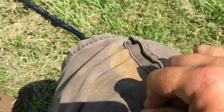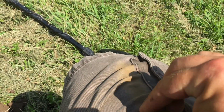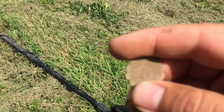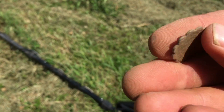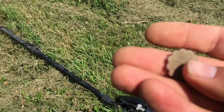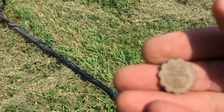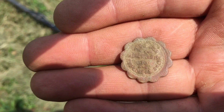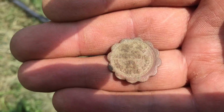But, oh man, I'll take any one of these that wants to pop up. Just love it. I love the history. Love that it's local. And I love that not many people have ever even seen those. Is that focusing? I'll clean it up, but you've seen them before. Still one of my favorite things to find.